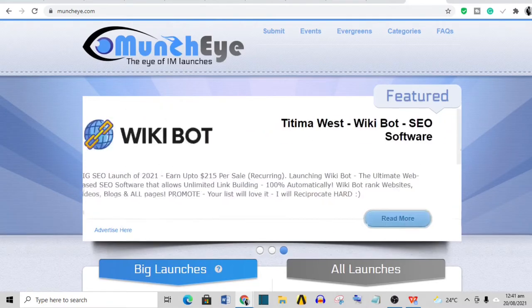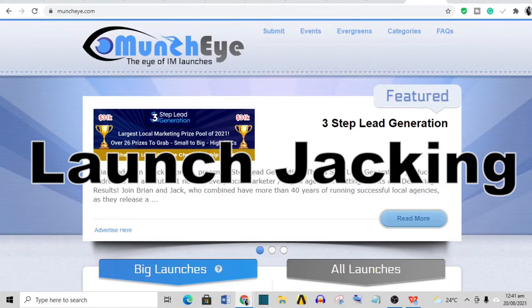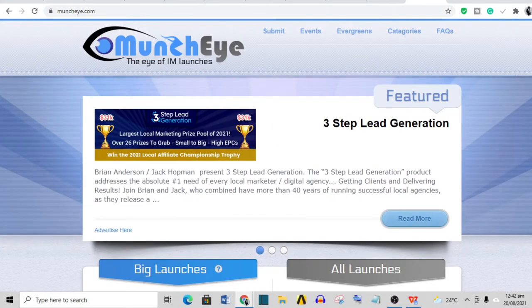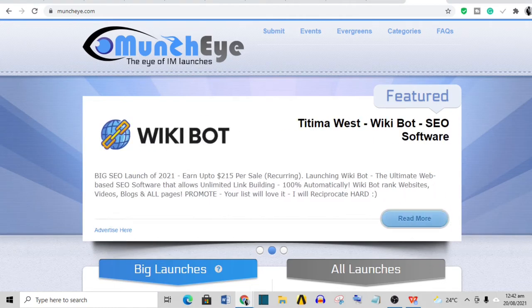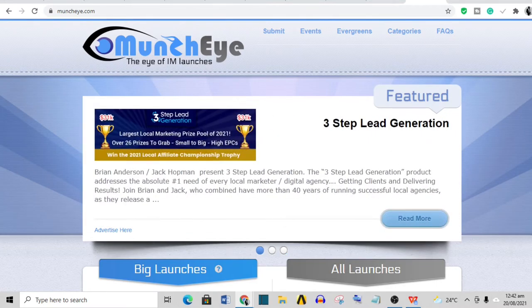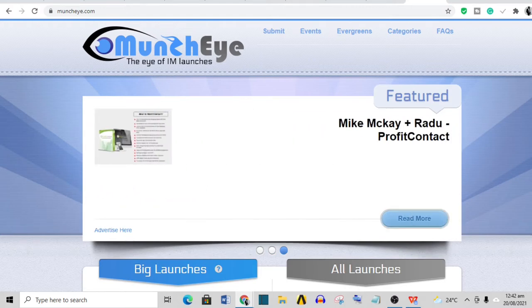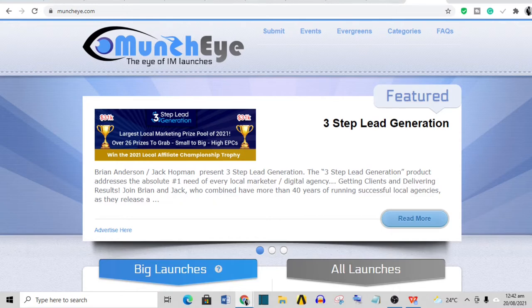Before I go any further, let me explain the method that we're talking about. This method is called launch jacking, and it is very, very powerful. Launch jacking means that you go and create content around the product even before the product has the opportunity to hit the market. This can be very, very powerful because it means that you have almost no competition. Plus, when anybody searches the name of that product, Google or YouTube will have no other option than to rank your content, because your content is the only content that is available. This is what makes launch jacking so powerful.